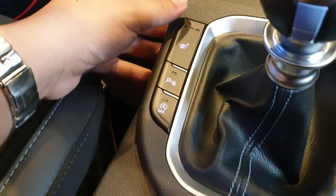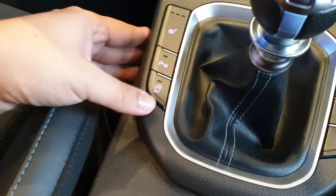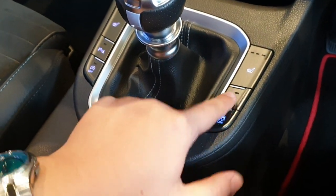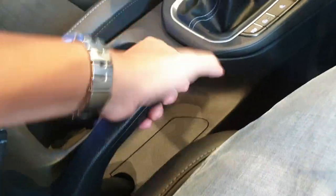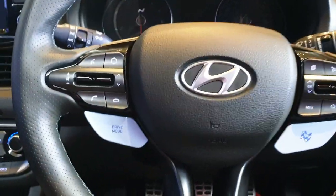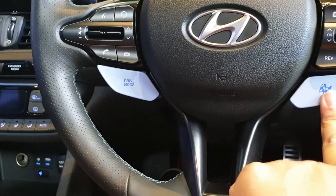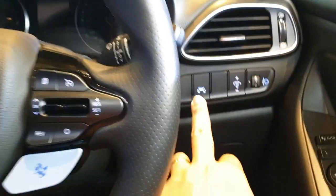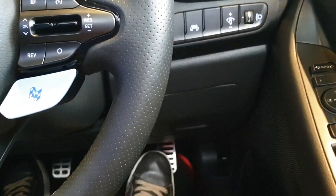All right, so you can see here on the buttons, there are ventilated seats. Okay, wow, got heated steering, some more, don't play. Mechanical handbrake, nice, this is nice. Okay, and let's check out the steering wheel. So here you can see there's a button for you to adjust drive mode. And this, I presume, frees up track mode. You've got lane keep assist, which is admirable.